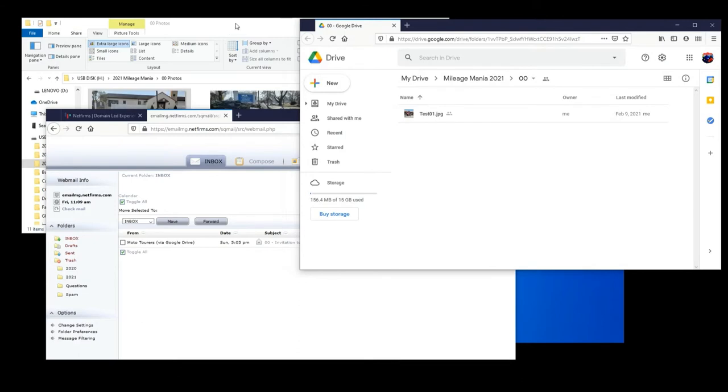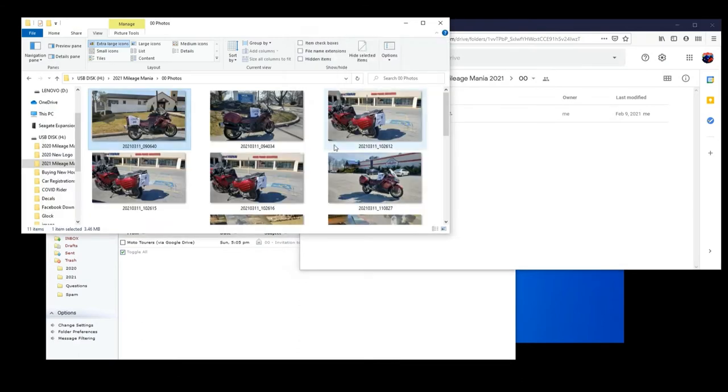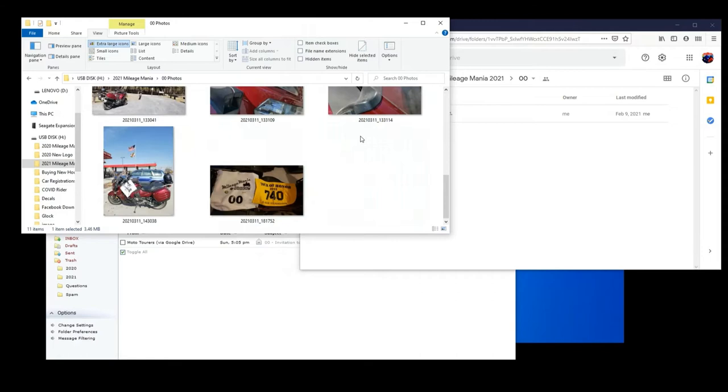So I have a couple photos on my laptop here. So let me show, and I guess I can give it away because the book's going to drop today anyway. So I'm just giving you a few hours heads up here. One of them is a bonus. I think we had this one last year too, of another rally flag from this year. So I got my Tour of Honor flag here for 2021. And obviously make sure your Mileage Mania flag has your 2021 pin on it.